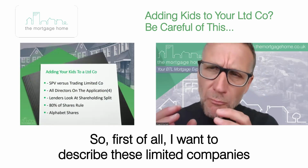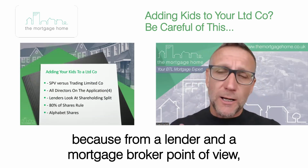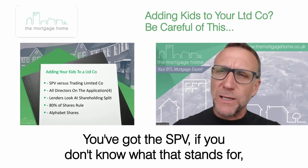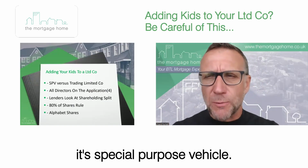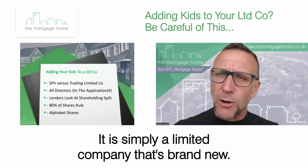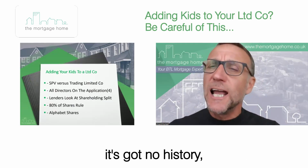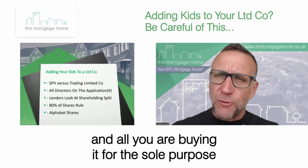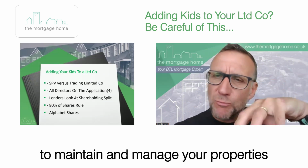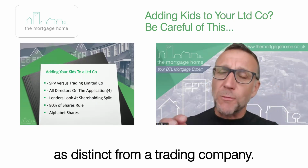So first of all, I want to describe these limited companies because from a lender and a mortgage broker point of view, there's two general categories. You've got the SPV. If you don't know what that stands for, it's special purpose vehicle. It sounds a bit complex. It isn't. It is simply a limited company that's brand new. It's off the shelf. It's never been used. It's got no history. And all you're buying it for, the sole purpose, is to drop your properties in it, to maintain and manage your properties, as distinct from a trading company.